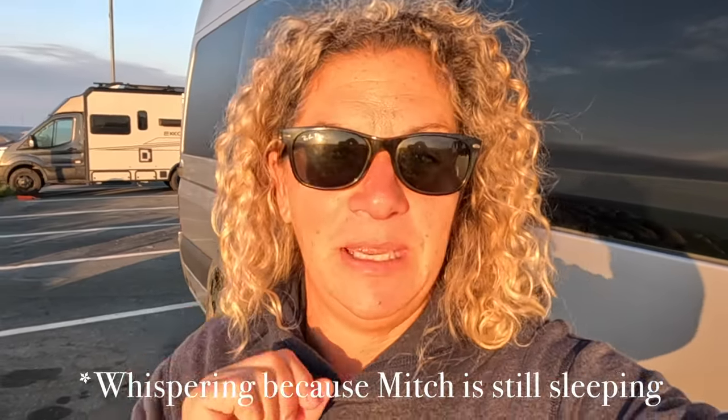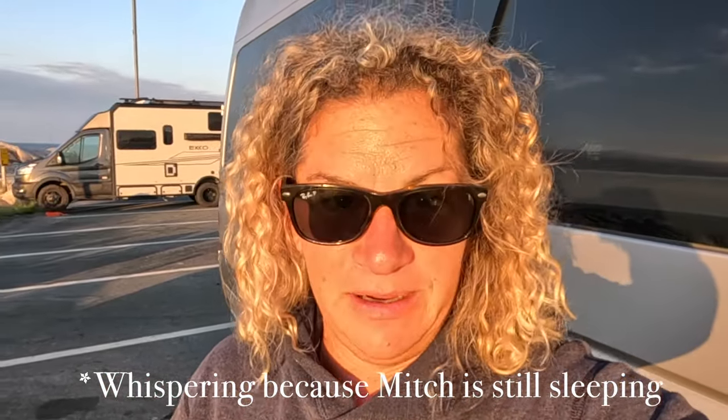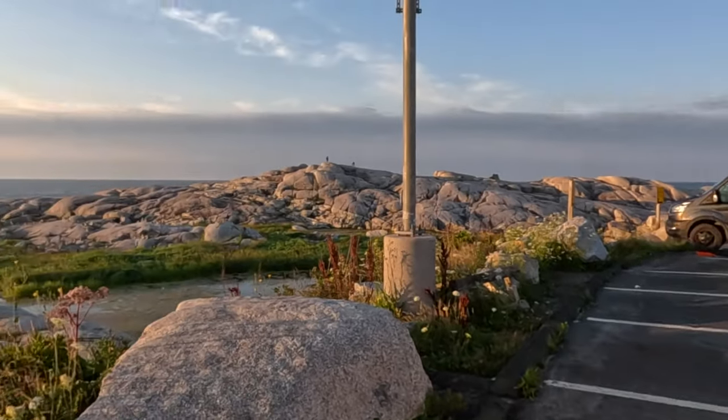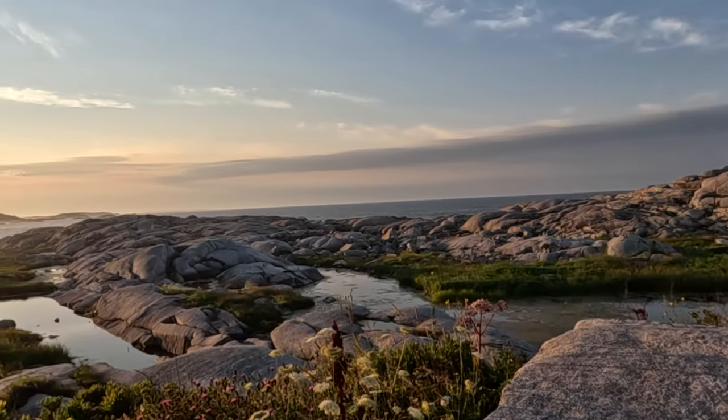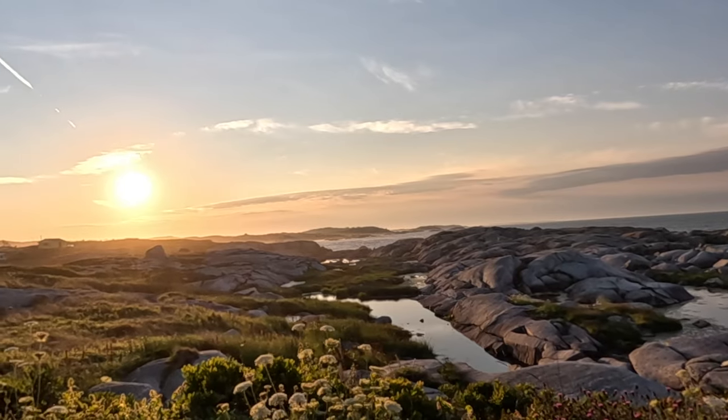Good morning, everybody. I had to share this with you because we boondocked last night at Peggy's Cove Lighthouse. After hours, you are allowed to park your RV here. We are joined by a few others. There's about three other camper vans, RVs here. But this is what we woke up to. It's a great place to stay.